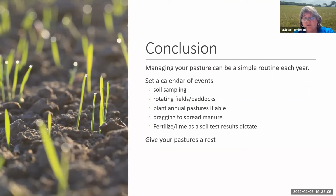When do you soil sample? You want to do that maybe before the spring hits. The other thing is that you don't have to sample your field every single year. A permanent pasture can be sampled once every 2 to 3 years, depending on what you're amending it with and fertilizing with. You're probably going to want to rotate your fields or your paddocks once you get into a routine of how much forage that particular paddock or field can maintain. Then you rotate your animals accordingly.